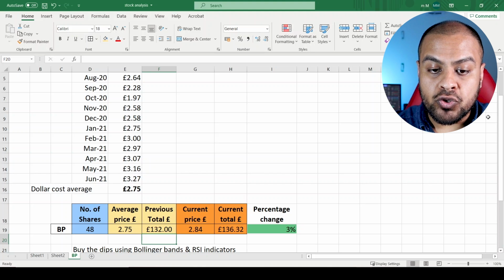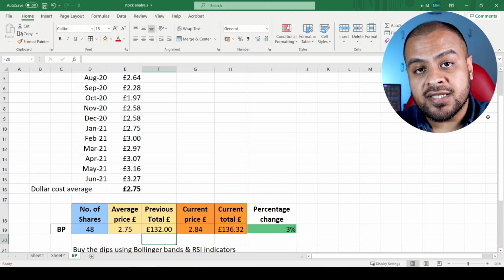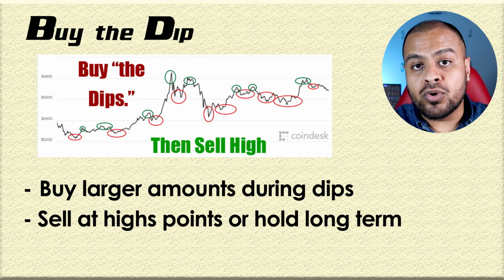The current price is £2.84, giving me a current total of £136, giving me a gain of 3% just by using dollar cost averaging, using no other logic apart from buying on the last day of the month at the highest price. We can optimize this further by using another method that I use now called buying the dip.